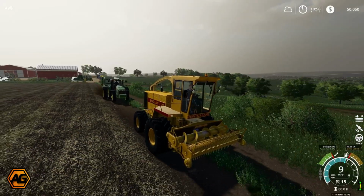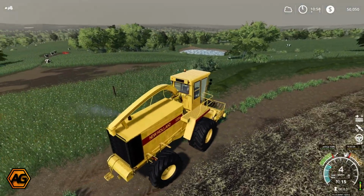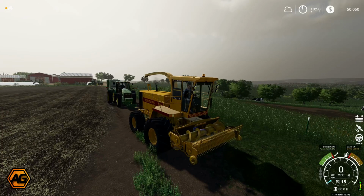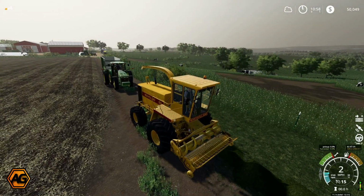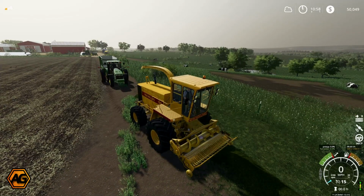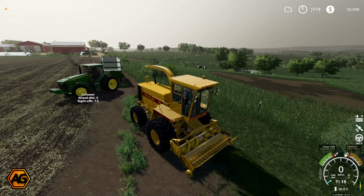Alright, there's no point wasting any time, we might as well get straight into this. We've got the grass here, we might as well start here. We'll get things set up. I think we'll have to change the offsets on the tractor behind us. See if we can get that set up on the side where we are.